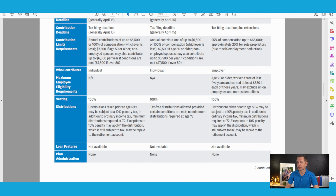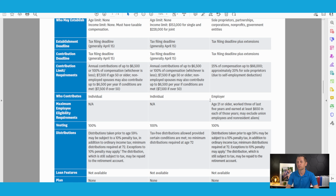Vesting is 100%, meaning that your employees could take the money from the retirement plan and move it to their own plan if they are no longer employed there. There's no vesting schedule. You see vesting schedules in workplace plans, but not for these types of small business plans.